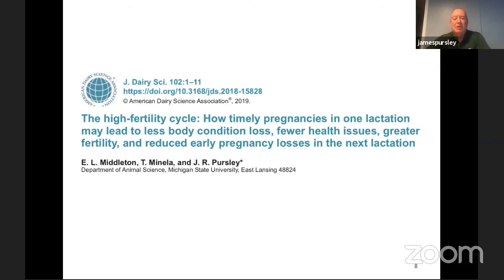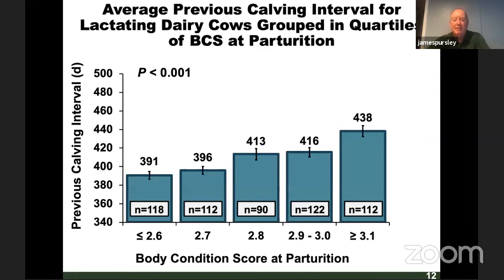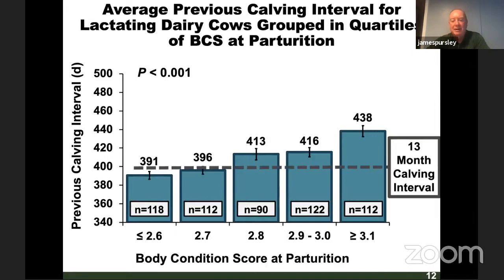So we dug in a little deeper into this interesting topic that deals with body condition loss following calving and fertility. And here's some of her data. Basically, this figure shows the previous calving interval's effect on body condition score at parturition. As you would expect, the longer the previous calving interval, the fatter these cows were at the time of calving. So you can see if we put a 13-month calving interval in there, the cows that had the longer calving interval basically had the higher body condition score at the time of calving.